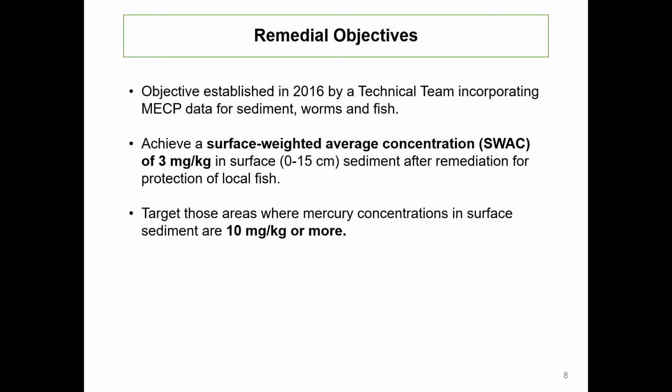Based on that goal, we also took a look at all of the concentrations within the priority areas as of 2015, 2016. And we determined that if we targeted those areas where the mercury concentrations in surface sediment were 10 mg/kg or more, by doing that, by either removing or isolating those areas, the overall concentration, that is the surface weighted average concentration, would be 3 mg/kg or less. So those were the remedial objectives developed in 2016, and they're the ones that have guided the design investigation, which I'll turn this over to Ed Glaza from Parsons.